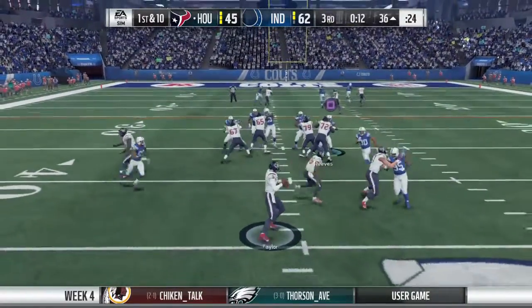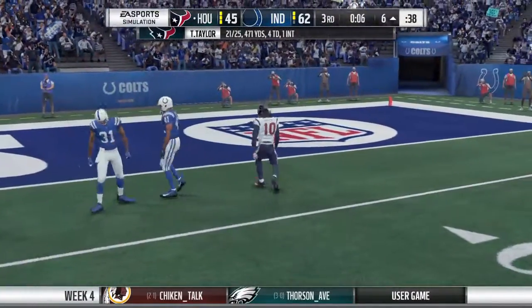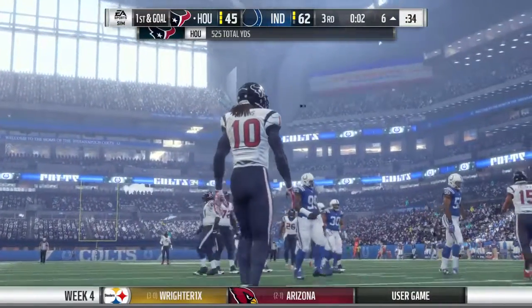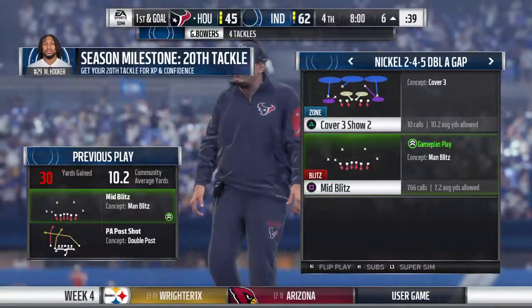They go play action now. Taylor. Hopkins on the grab over the middle. And down he goes, taking it inside the 10, just shy of the 5 at the 6. Give him 30 yards there. That crossing route is so effective when you hit it just right.